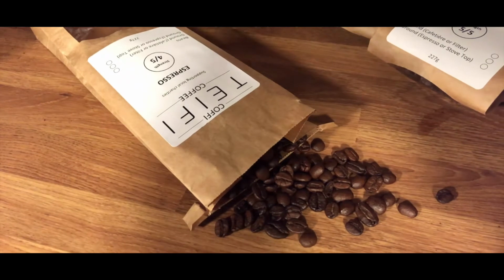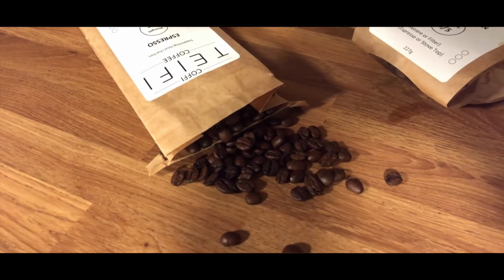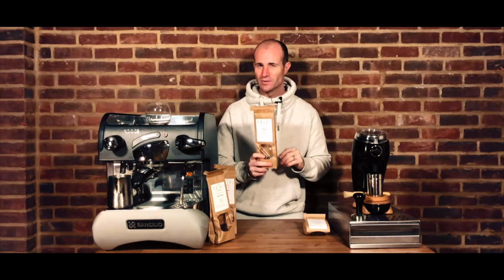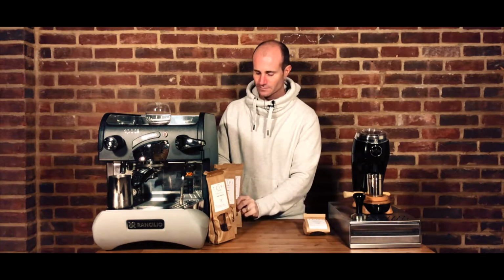Now for the espresso, let's see what we get from this one. Yeah, then you start getting those slightly more savoury notes in that. Bit of a darker roast, but the flavour changes quite a lot. It's kind of interesting, that one.